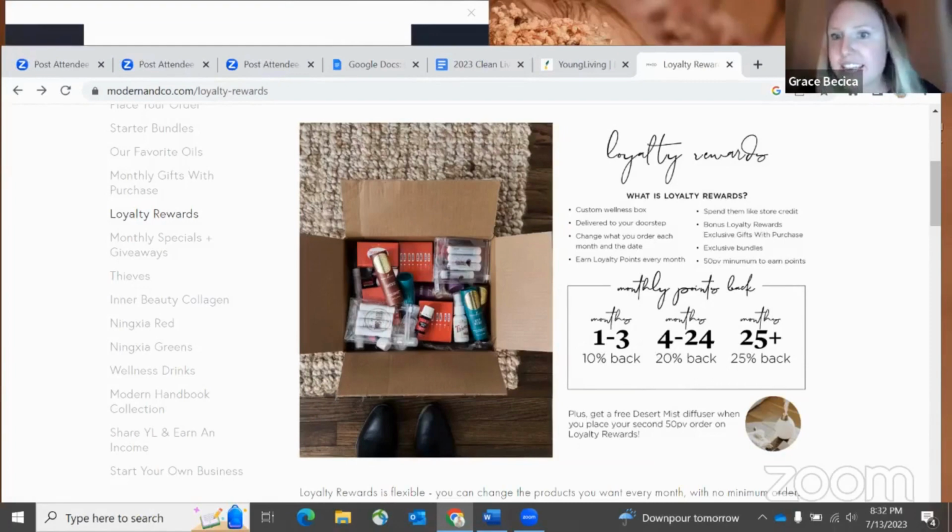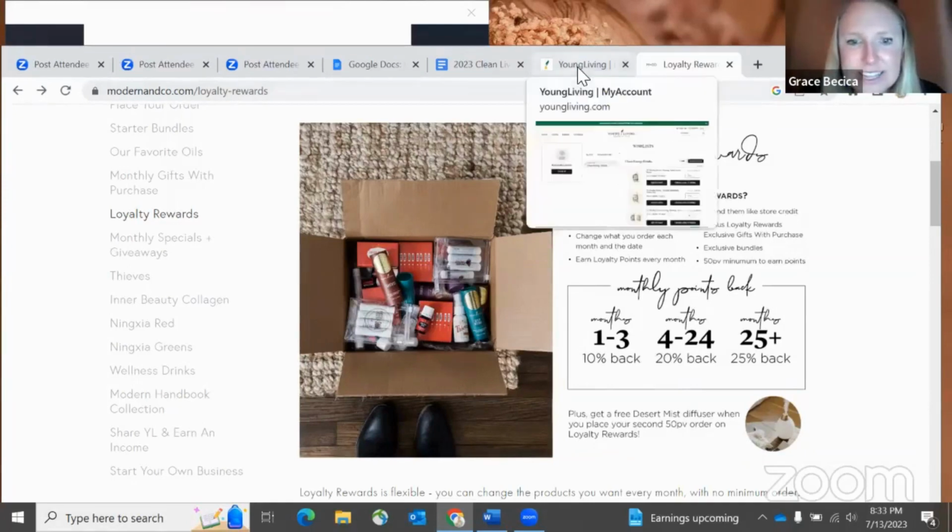The other thing is the bonus loyalty rewards exclusive gifts that I'll show you in a second, and the exclusive bundles. Like I said, there's a Ningxia exclusive bundle. And what I always love to mention is that on your second month of loyalty rewards, you get a free desert mist diffuser, which was the first diffuser I started with. Yes, I have it. I love it. It's so adorable, it's fabulous.